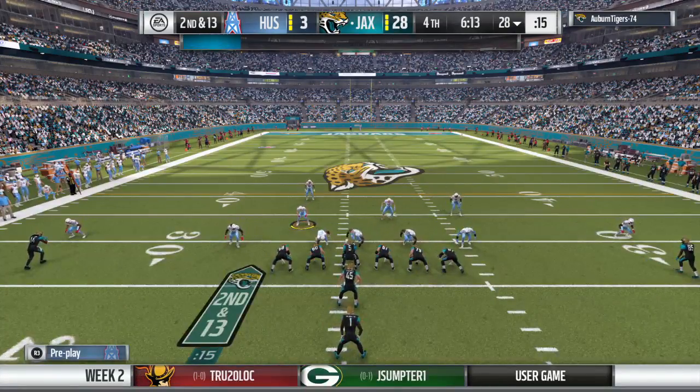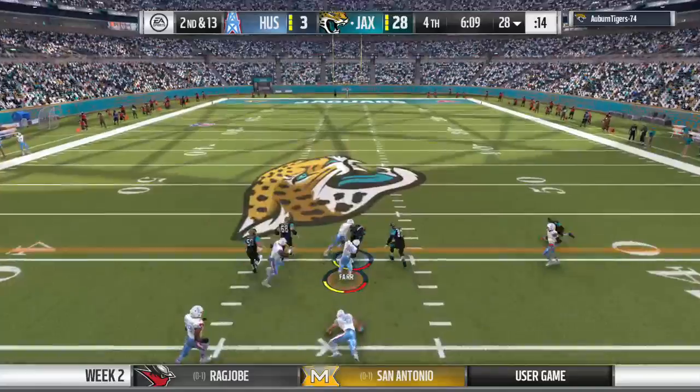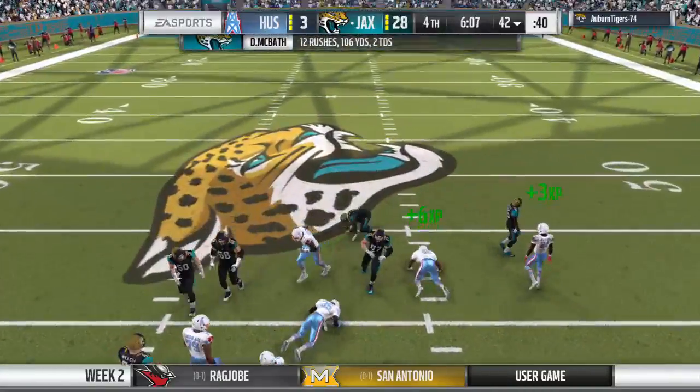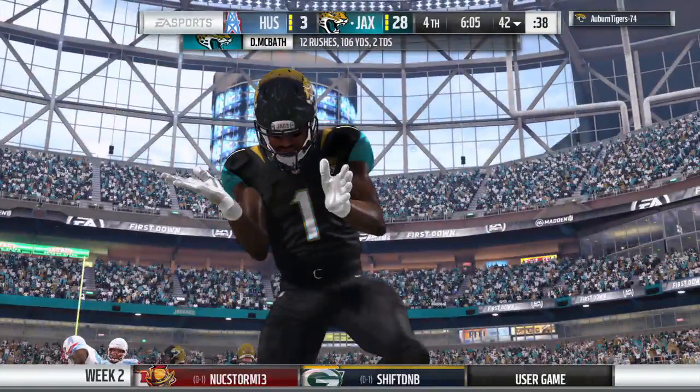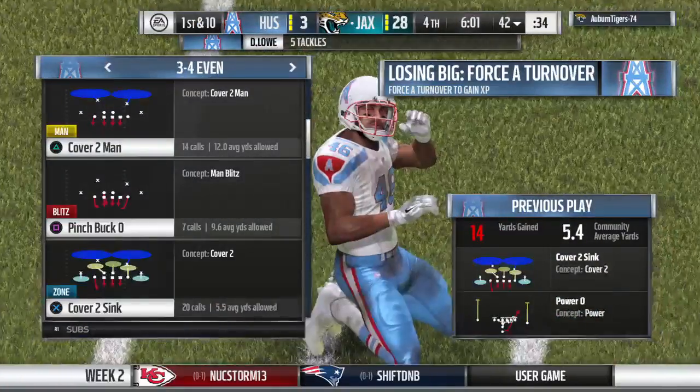They come out here in the eye. They'll give it to him right up the gut. And they get him down, but not before he takes it across the 40-yard line. They give him 14 yards that time and a fresh set of downs.